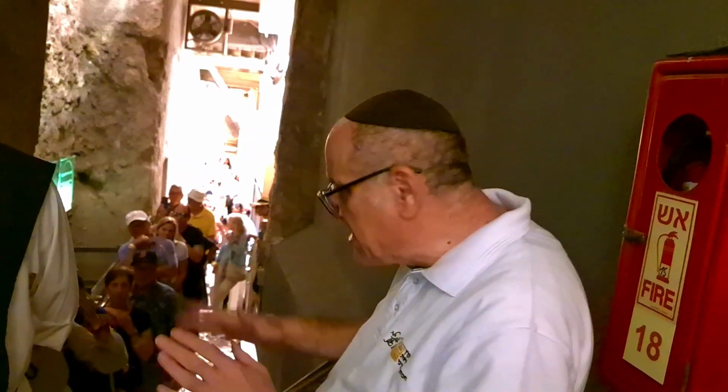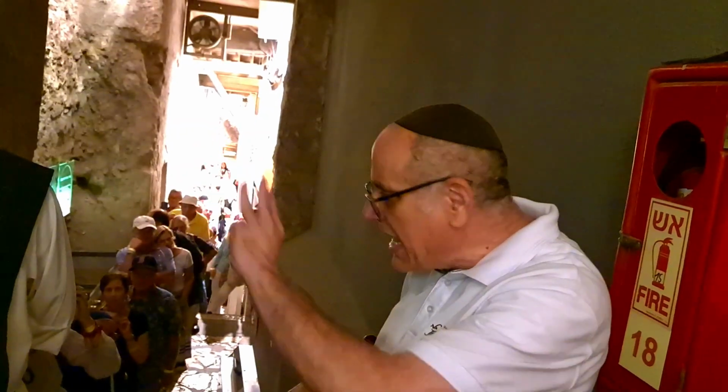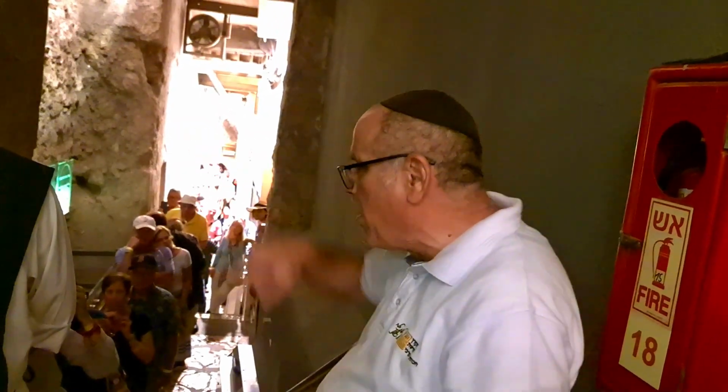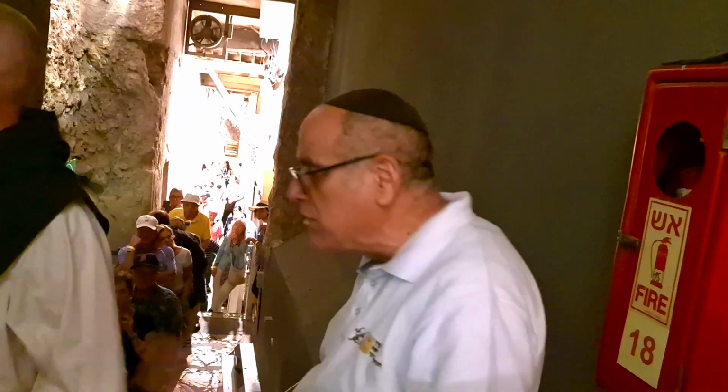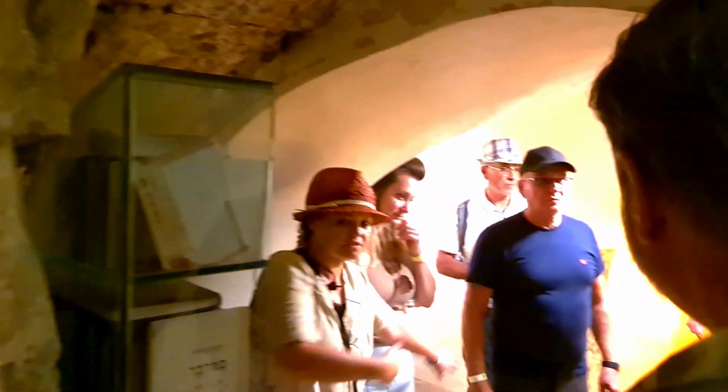The reason they put the synagogue here, the reason that the Kotel, the Western Wall, is the most important of the three other retaining walls. Why is this one the most important? It is the one closest to the Kodesh HaKodashim, the Holy of Holies. We're going to go into a larger room with better acoustics to tell you more about the Kodesh HaKodashim, the Holy of Holies.